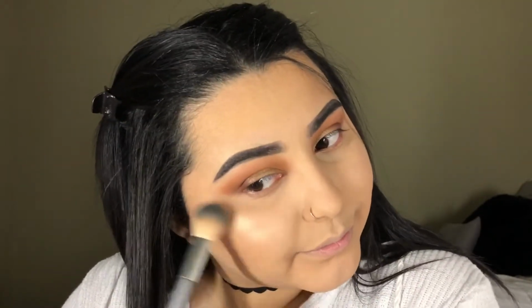Do y'all see this? So I feel like my hair is looking crazier and crazier by the minute. I feel like it needs to get together for you.